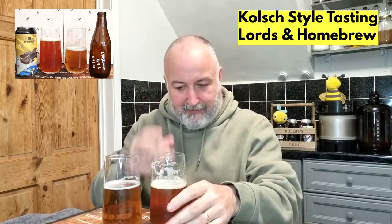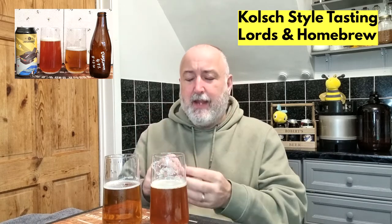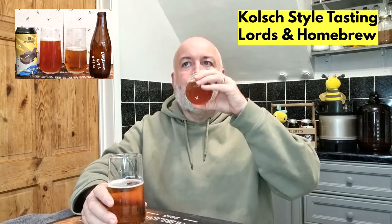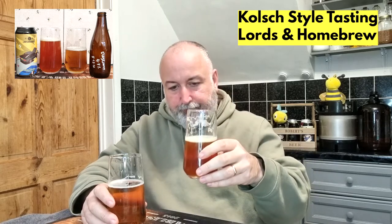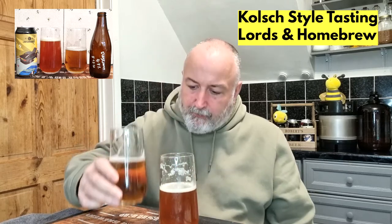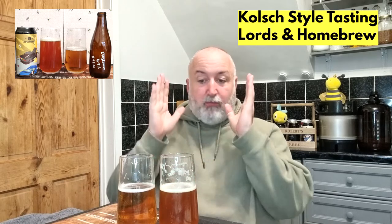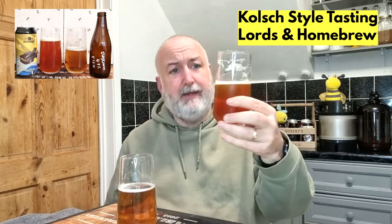And that's just got that yeast. It's got that signature yeast that Lord's has. And it's got a nice pepperiness to it as well from them hops. It's a cracking beer. It's got a little bit of earthiness to it. Just mine just feels a little bit more malt forward. But yeah, for me, absolutely cracking beer.